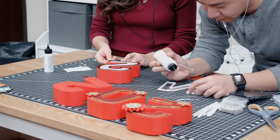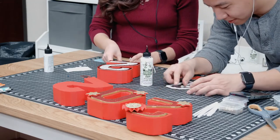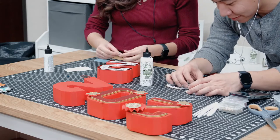Sequins. I keep saying sequences. Yeah. Sequins. Yeah, sequins. Want to get technical.